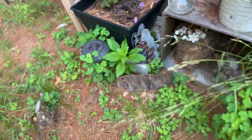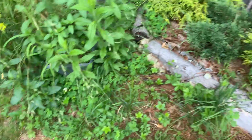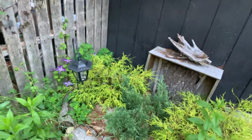And then there's the weed I have to pull. And then there's more mint from last year that came back, but it grew out the bottom of the pot. I'm fine with that. You do your thing. I love it. Some of the clematis has gone down there. I'm fine with that too.